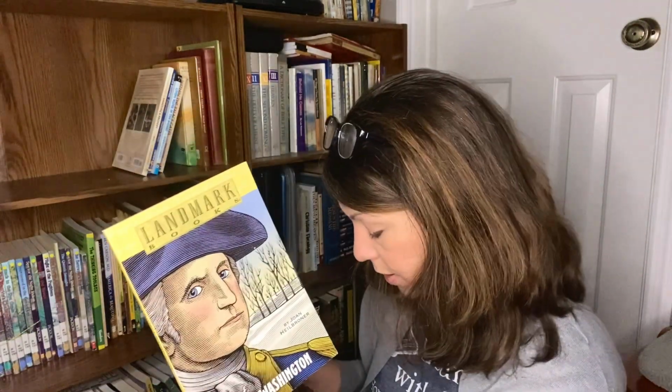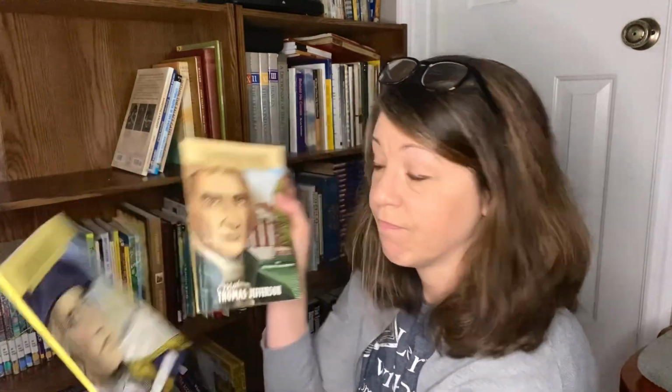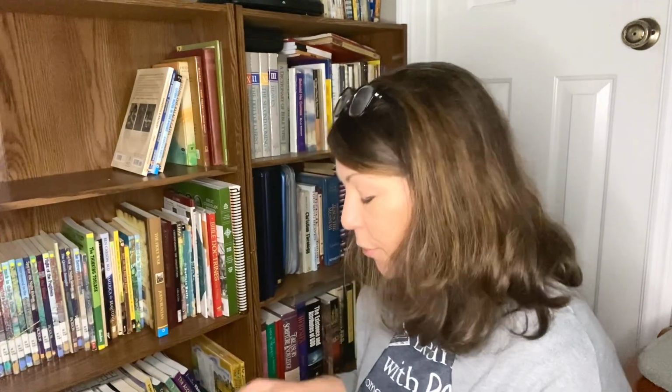I really cannot believe I'm doing this. I can't believe I'm going through these. Here's a landmark book. These are for younger ones. These two, they're thin, but this is grade 2 and up. I just feel like I've got to keep those. I don't think I'll keep them on the shelf.